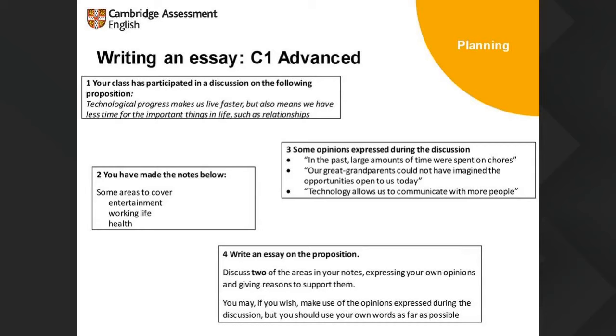Lovely, and a really nice way to help students build up to this task at C1 is breaking it down. You had a nice exercise for scaffolding this in class, didn't you, Victoria? Breaking it up into these four areas.